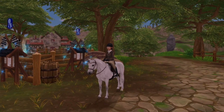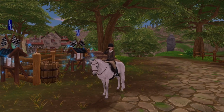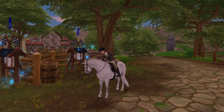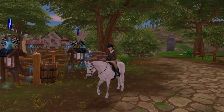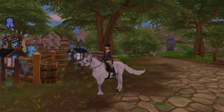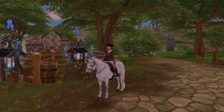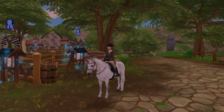We just got our under saddle placing back and we got fifth, which is really good, especially for her first show. I'm super excited for the over fences round, knowing that we did pretty decent in the flat. So now we just wait for our round for the over fences.